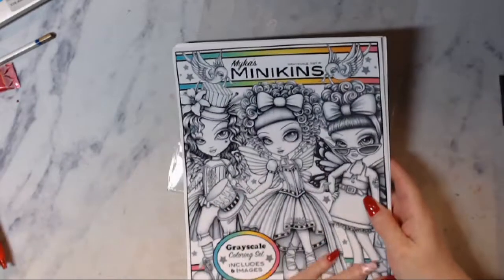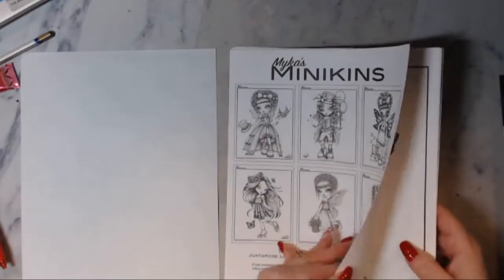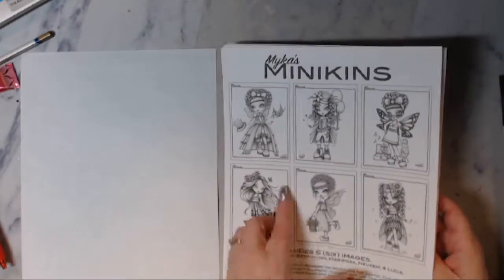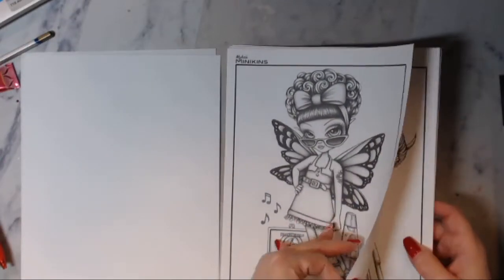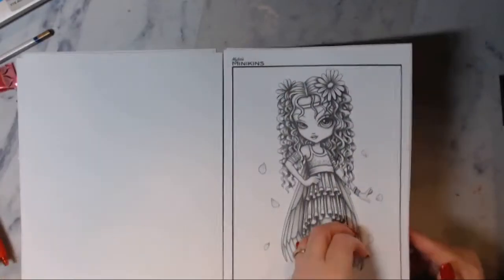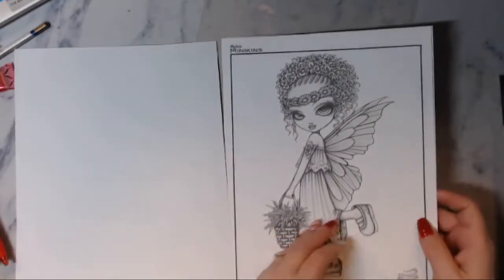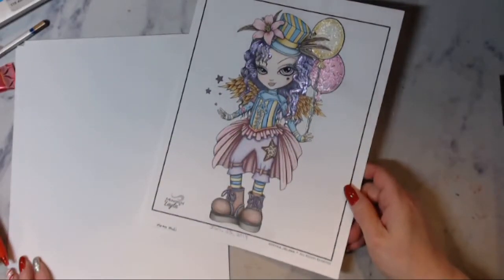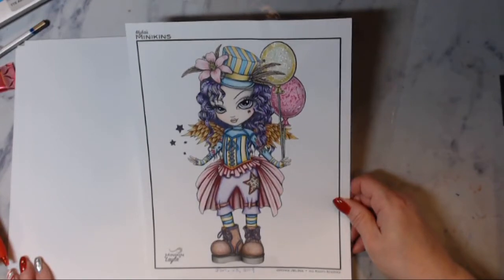It comes in this plastic sheet. It comes like this. Minikins Grayscale set number 1. And the paper she uses is like cardstock. It shows you there's 6 images in here. And you could make copies if you wanted to do more than one. And I did this one here. And I used my Moma Muji colored pencils and stickles.